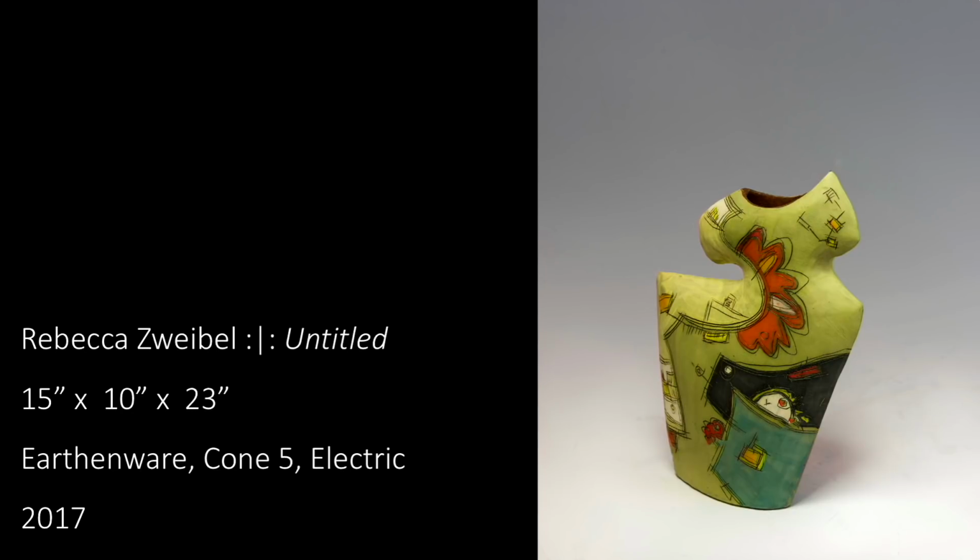Sgraffito and Terra Sigillata layers form the spirited surfaces of Rebecca Zwiebel. Taking a workshop with ceramic artist Carrie Radash inspired Rebecca to create Terra Sigillatas by mixing them in with Amaco velvet underglazes to create unique colors. From there, she began layering Terra Sigillata with Sgraffito motifs and continues to layer both until the patterning is complete.